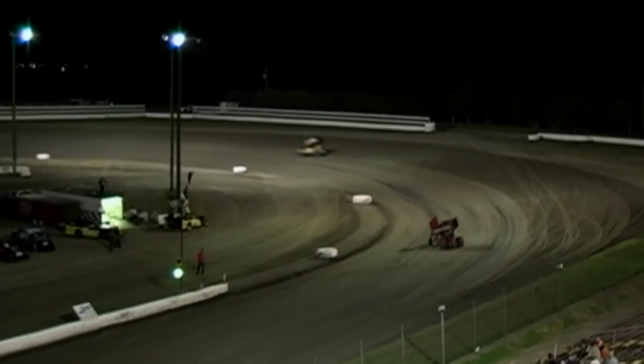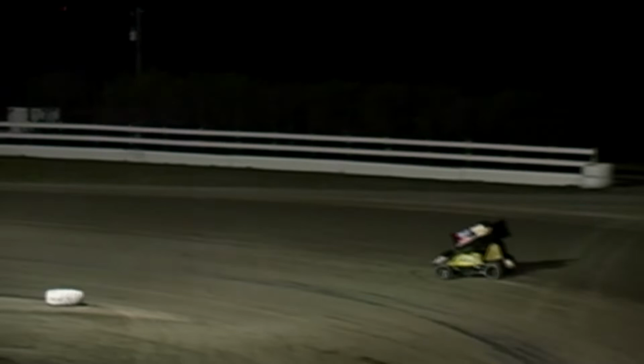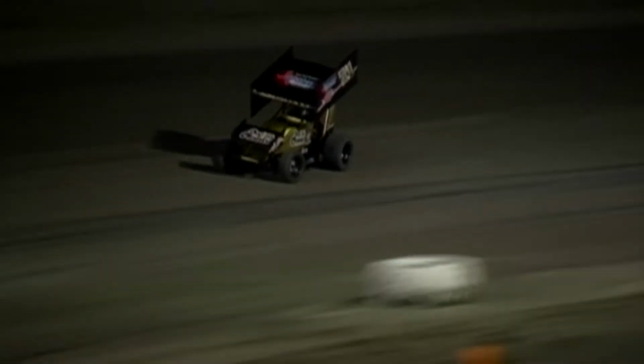Four laps down, 4 of 8. Colby Stubblefield runs in third, with the 16 of Matthew Holt running in fourth. So Gorham continues to lead in the 71W. White flag in here for Weston Gorham.